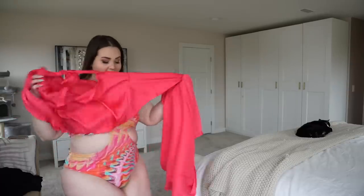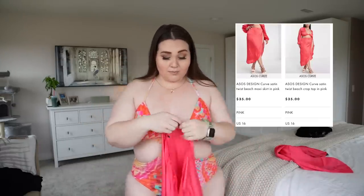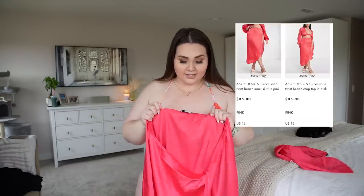And I bought a cover up. I don't really have a perfect swimsuit to show this with. So this was the last swimsuit that I had. This I got in a size 16 as well. So, oh, this is kind of cute.